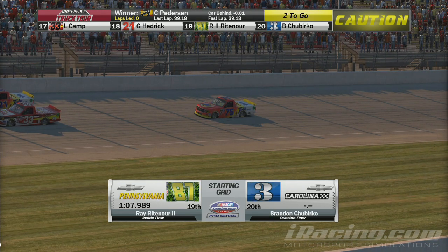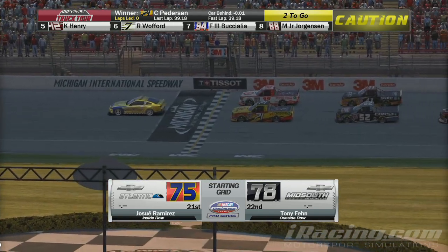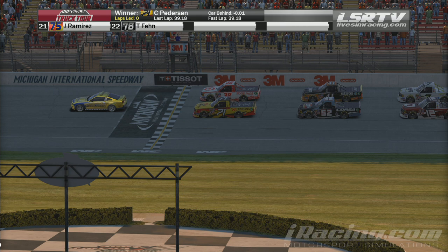Those are the last cars that took time. Then we've got 3 starting in the rear. Brandon Chaburko, Jose Ramirez, and Tony Fenn will all line up 20th through 22nd, but did not take a qualifying attempt. The 3 provisionals are going to make it a 22-truck grid possible, and it looks like almost all of them are on the grid, with the exception of Tony Fenn, I believe. So 21 drivers get set to roll tonight from Michigan International Speedway.